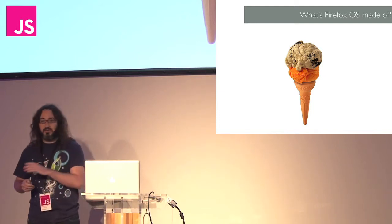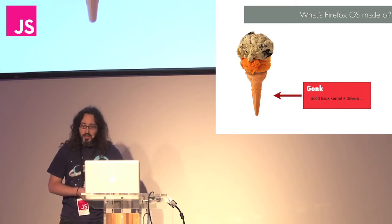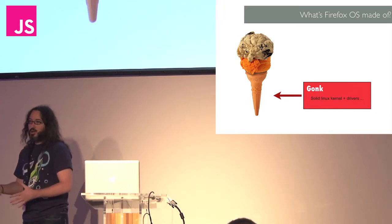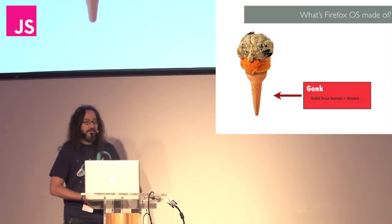And I'm going to explain the 3 of them, OK? The first one is the one that we call Gonk. Gonk is a solid Linux, OK? It's drivers, it's a kernel. It's a Linux running on a phone.